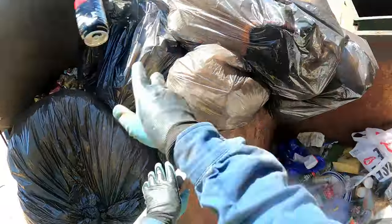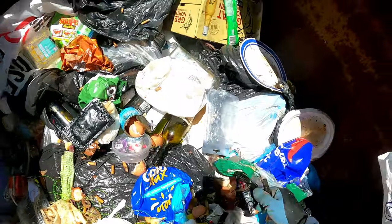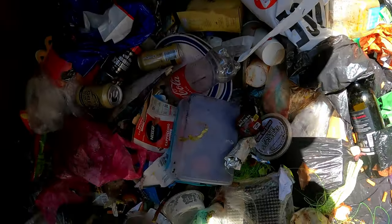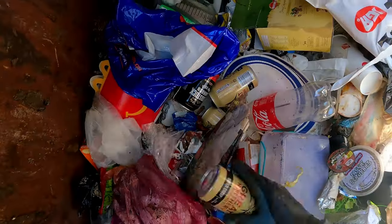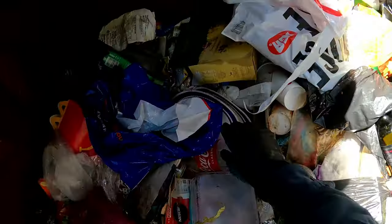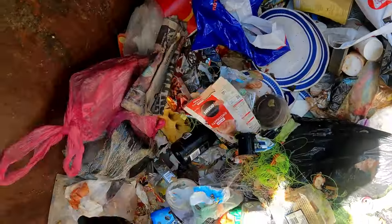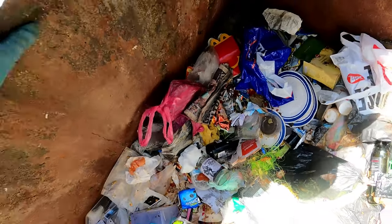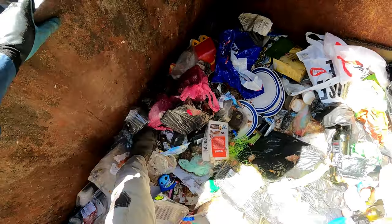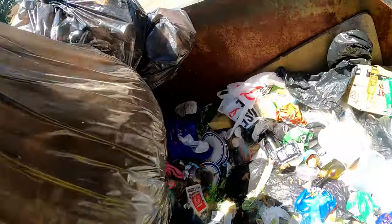Nothing in that bag. Where'd that fishing reel go? That'll go over there. That's it for that one. Take the top off that. Alright, next one. This one here, so we can see what's underneath.